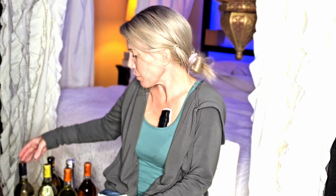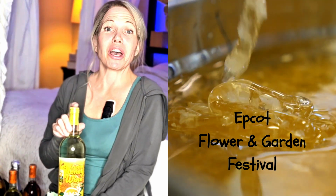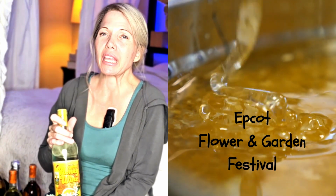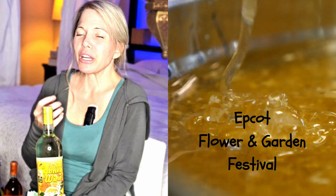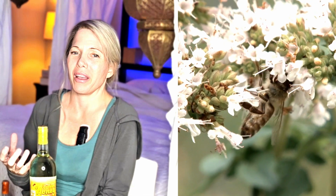The other one that is also at Epcot, I believe this one was at the Festival of the Arts, if I remember correctly, and that was the honey wine. Wait a minute, no, it was the Flower and Garden, because they have a honey stand during that festival. So the honey wine, the honey flavor comes through so strong. It's just another beautiful wine. It also has almost an orange blossomy smell in the flavor. I know that probably doesn't make sense, but it's just a delicious wine.